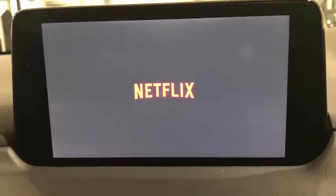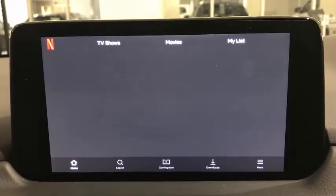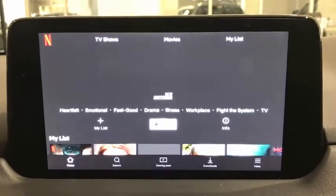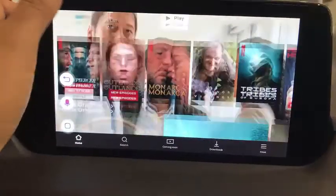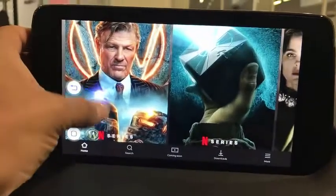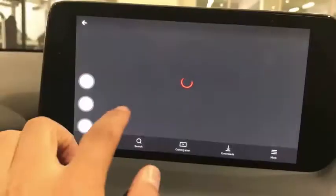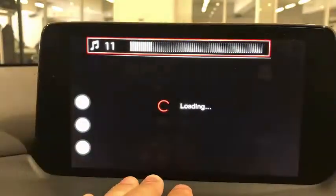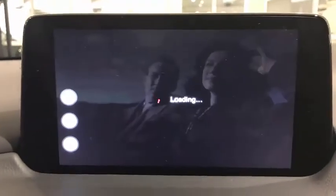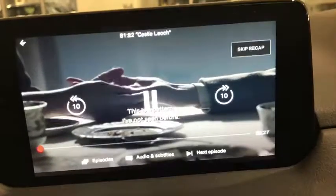Of course, this Netflix is connected to my Netflix account, so it will show the programs that I like. And here we go. Let's see if we can watch a little bit of, I don't know, Outlander. Just click there and play. So it works perfectly well with the Mazda. Let's put some sound here.